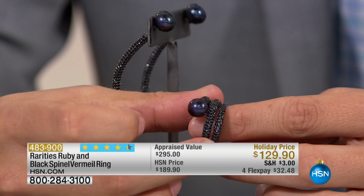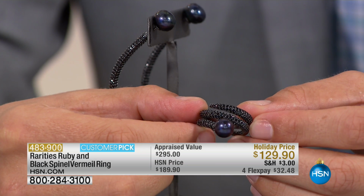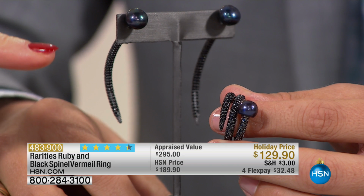So when you think of a woman, I think of myself like this, quite frankly. I feel like I am tough and I am edgy, but on the other hand, I am the nicest girl in the world. You can ask anyone who really knows me. That's what this jewelry is about.